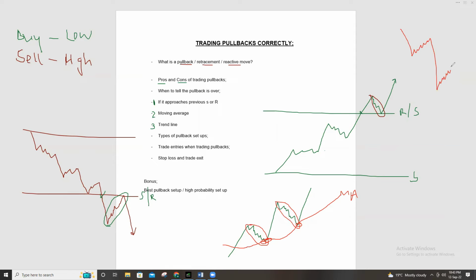Now, how do you tell that it has come to an end after it has interacted with the moving average? Of course, you need to understand the candlestick language around here. And there is a video on the channel on how to read the different candlestick patterns or candlestick language around points of interest. A moving average can be any of your choice. Once you watch the video on moving averages, you're going to pick the one that you feel is good.